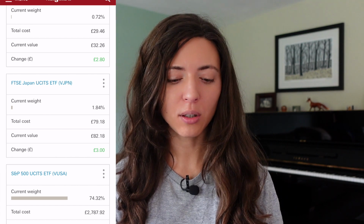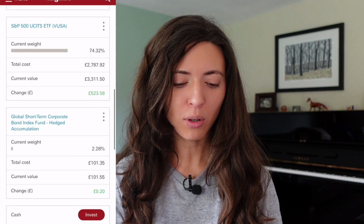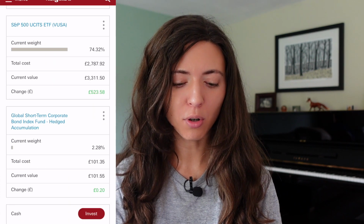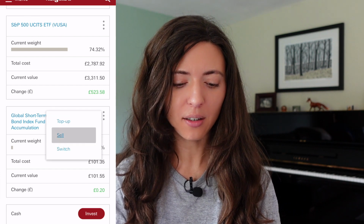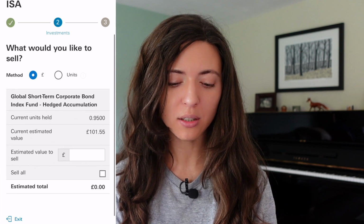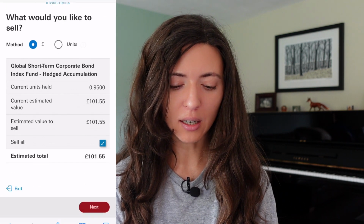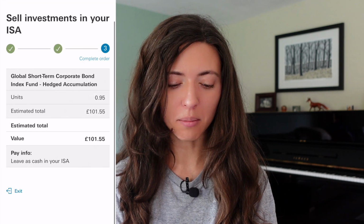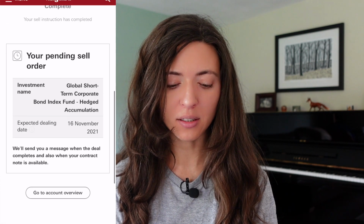Okay, so let's look at how you sell this fund whilst we're here anyway. So first of all, I'm going to get rid of Global Short-Term Corporate Fund. So I press on the 3 buttons and then sell, and then I'm going to leave it as cash, and then I click next. What would you like to sell, pounds or units? Or you have an option, sell all. So this is what I'm clicking here. I click next and I submit. And it's done. And then I have a pending sell order.